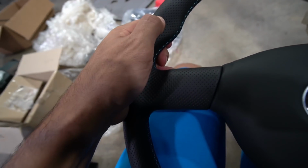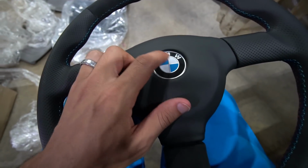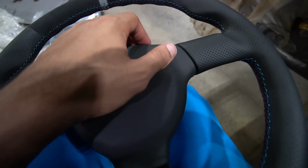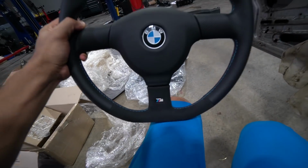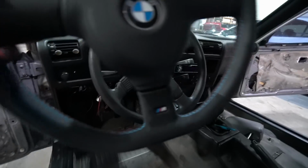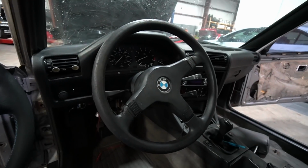This is a very nice feeling leather, perforated, really cool. BMW solid leather right here, unlike the perforated one that's right here. This looks really freaking solid. It's gonna look really good on here. Oh yeah, look at that difference. Boom, boom, boom, boom. I cannot wait.